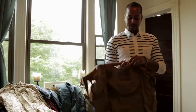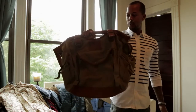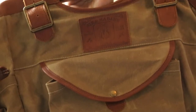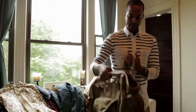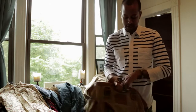This Sir Madam is one of my favorite Sir Madam bags we made. It's out of wax canvas and bridal leathers with our custom and signature Sir Madam patch. Perfect weekend bag. You just take it on the plane and you don't need to check it. Nice straps. You can kind of hold it over. The best part about this bag is the amount of pockets that it has.